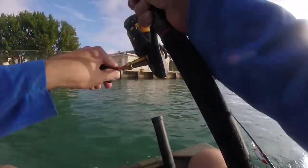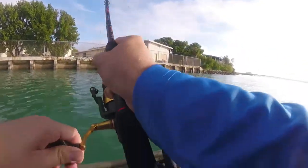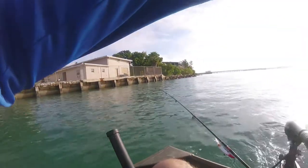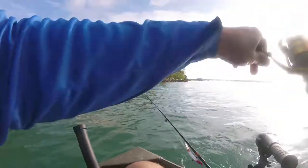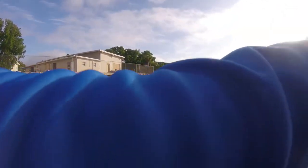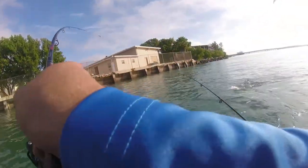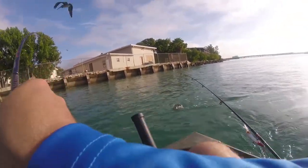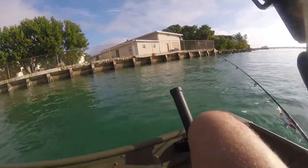There we go. Snapper numero dos. I don't know if it's the keeper mangrove I'm looking for, but I'm able to finish my, ooh, maybe a little kick to it. Maybe it's a jack. What on earth? Freaking puffer, man. It's a big puffer.